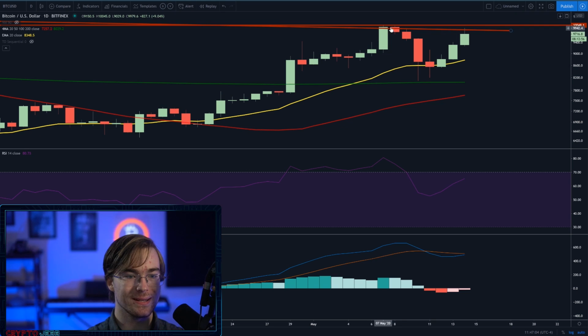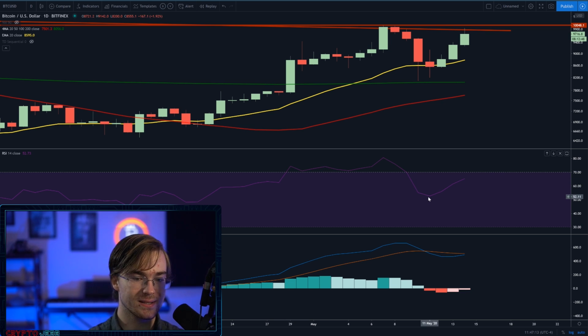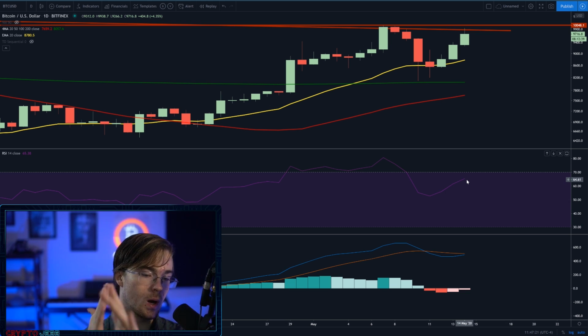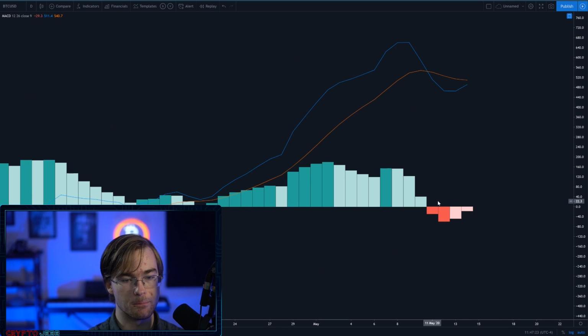As we said, Bitcoin needed to have a correction from $10,000 up here because we had gotten overextended on the RSI. We rallied up to 81. That was one of the ways we were able to predict that movement. We pulled all the way back down to 52, and now over the last 3 days, Bitcoin's rallied back up to 64. That's getting close to overbought territory, but it's not there yet, so we are still bullish. We can wipe our hands of having to worry about that for right now.